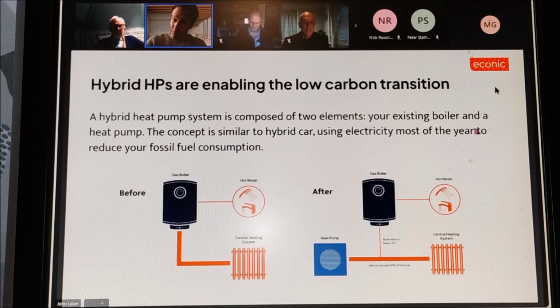almost 100% of the heat pumps in the Netherlands today are hybrid heat pumps as part of a retrofit. Not on the new builds, but as part of you own a home, you live in one, and you want to get rid of or reduce your gas consumption.